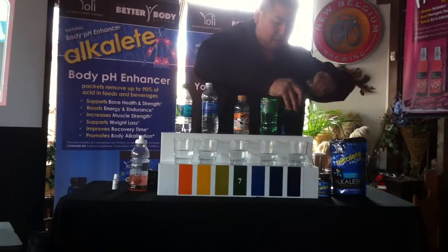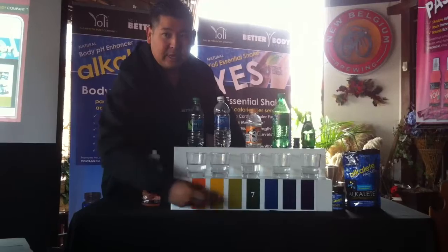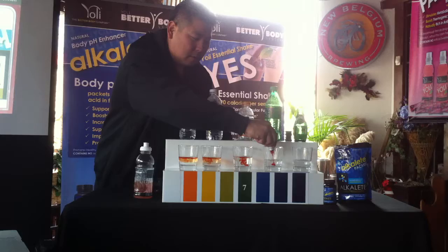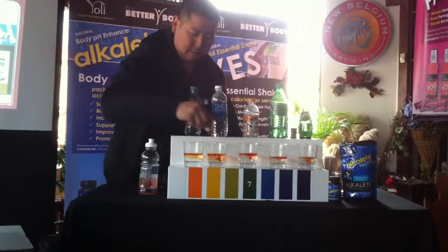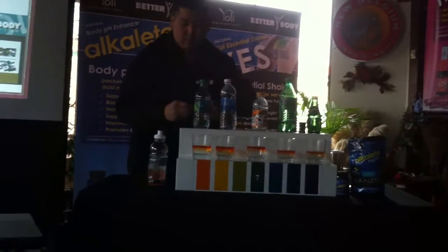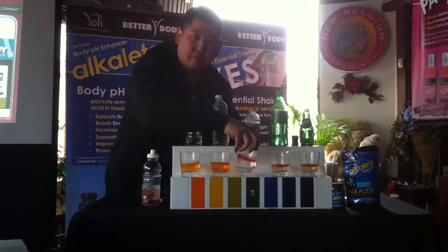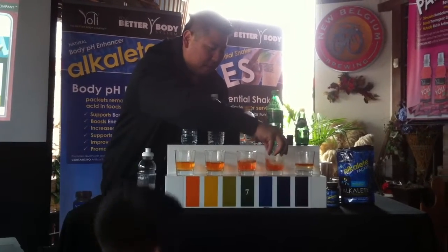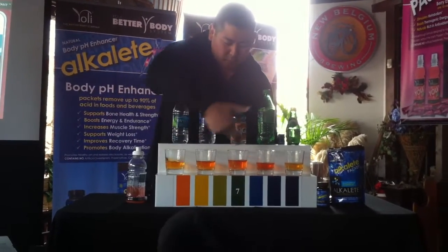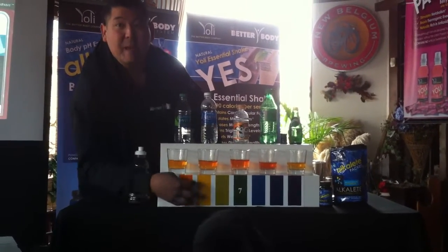Okay, so I'm going to put this dye color in here. Actually, it would react based on the pH properties in these liquids. Whoa, awesome. So you can clearly see that most of these beverages are very, very acidic. Notice that I think Perrier is a little bit less, and I think Dasani is a little bit less, but most of it comes out pretty much reddish orange, which is right around here on the pH scale. It's very bad for your body.